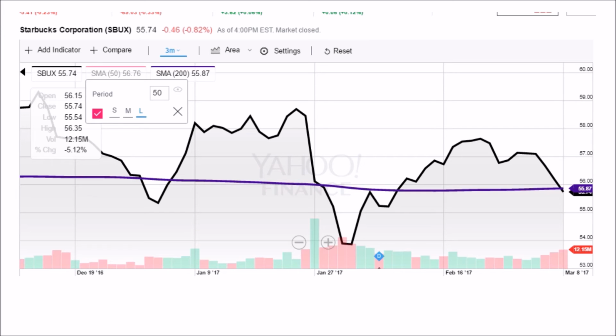I can't predict the future. I don't have a crystal ball, but I do have charts, and my technical analysis is going to have me focus on this 200-day moving average. I'm going to watch this area right here. I'm going to see how long it takes for the price to either recover from that 200-day line, in which case I won't be worried, or I'm going to see if it drops like a rock.